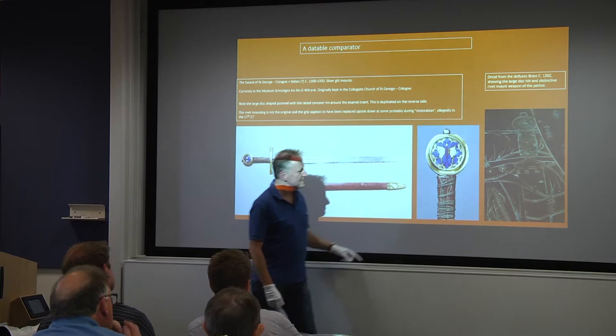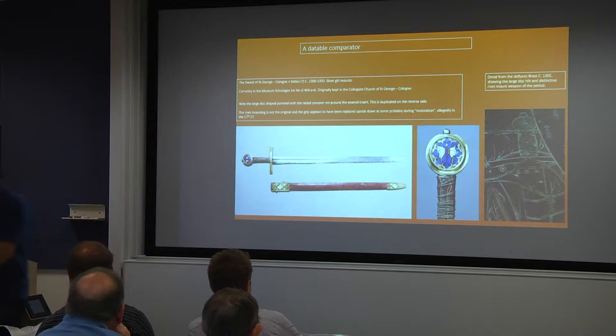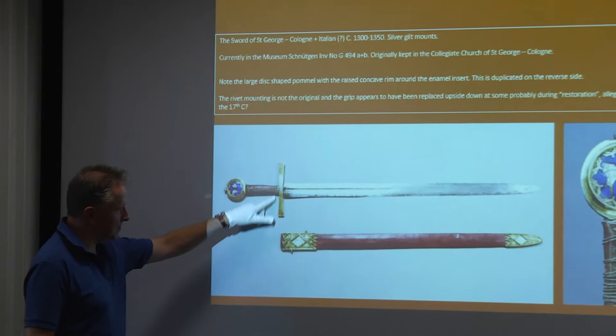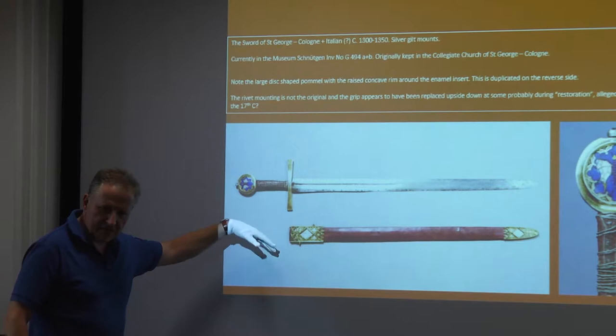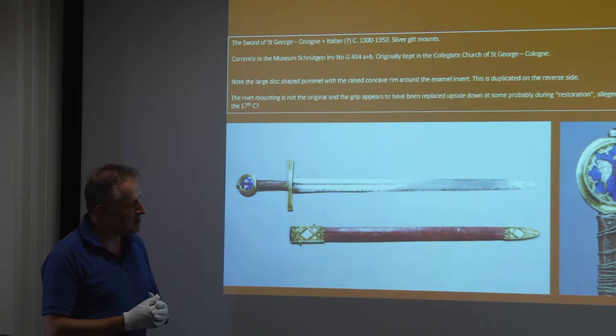It should, in theory, really have a tang button rivet piece that looks like that, which is what you've got on this piece, a kind of pyramidal, in this case, iron tang button. But it appears that what has happened here, in the, I think, 17th century, is that it's been disassembled. The hilt has been recovered, or the leather has been re-stretched over the hilt, and somebody's put it on the wrong way. That should taper up to the hilt. So it's been through a process of change, but it gives you an idea of what swords of that period would look like.